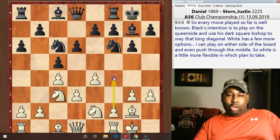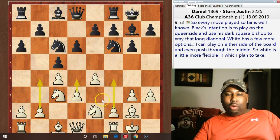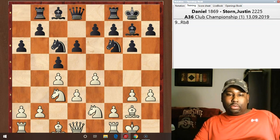I could break with f4 when the time is right. I could break with b4 when the time is right. And I could also play in the middle and break in the middle when the time is right. So white is a little bit more flexible and has a few more options.